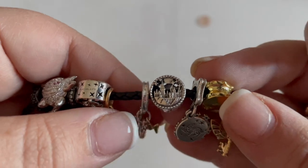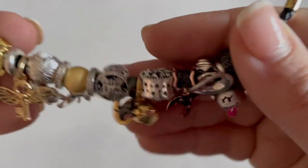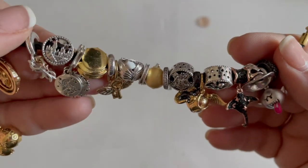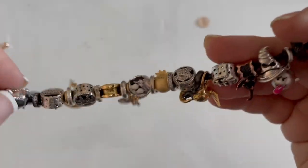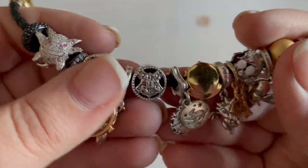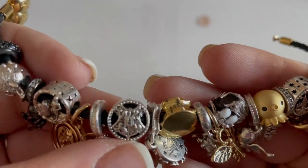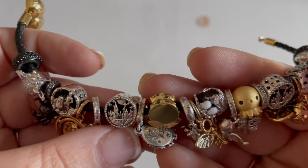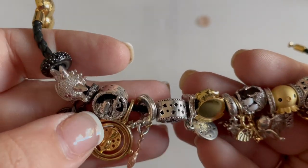I still don't understand why it's a Nimbus and not a firebolt, but I thought that the little bit of rose gold there counts, this little bit of rose gold and the stingray, since those are the only bits of rose gold on here, but I wanted to leave the stingray on here. So now I have it balanced, which makes my happy little OCD heart happy. Then we have our Harry Potter charm, and I actually have two of these on this bracelet because I wanted to be able to show off the crest and the castle. That castle is beautiful. I just love it.